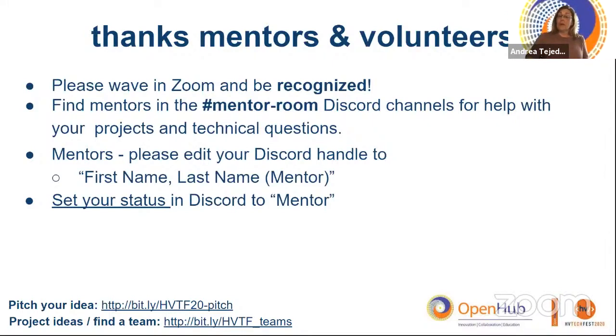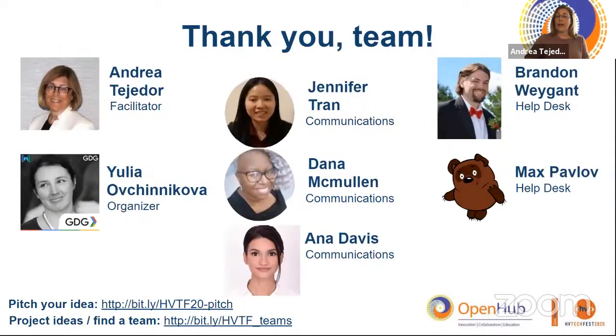Because while we're meeting here on Zoom for our main stage, Discord is where we'll be meeting in small groups, our project groups. Our mentors are available there, and help support is there as well. So a lot of things happening on Discord after the main stage closes. And as Max put in the chat box, all links are available in the Discord, all neatly bundled together in the guide channel.